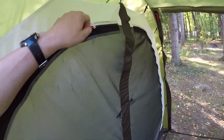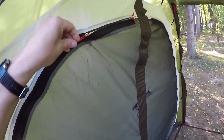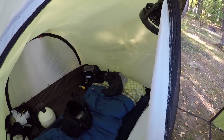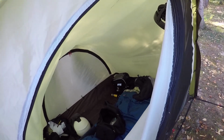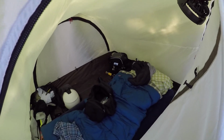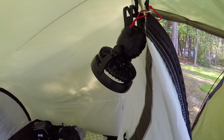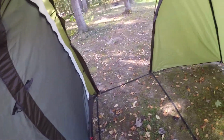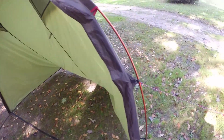Show you inside my tent here. Got my gear in there, air mattress. Everything worked out pretty well last night. There's my light and fan. So we had the bike parked in here.